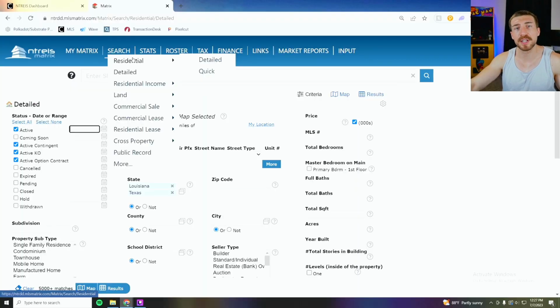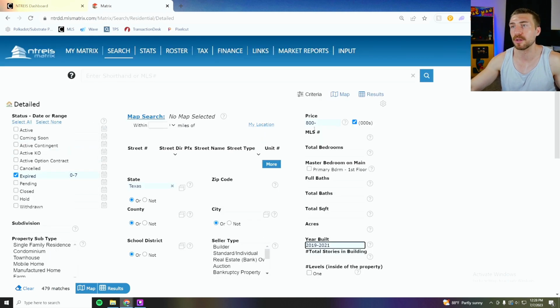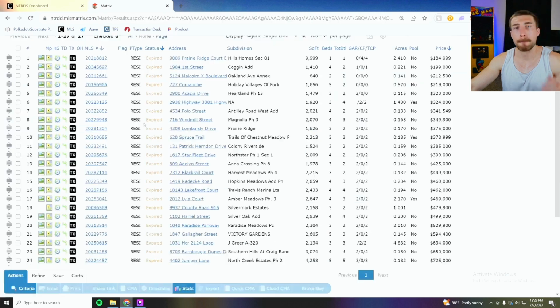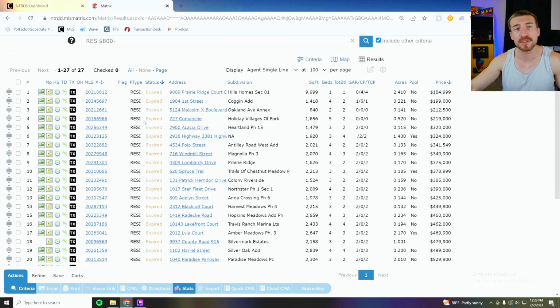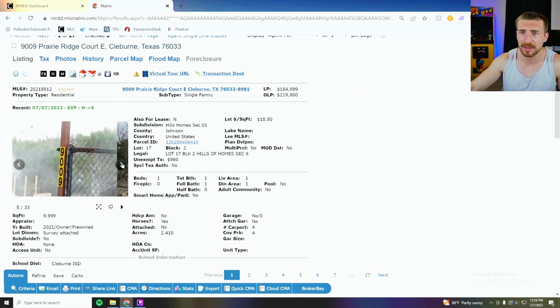We search residential properties, but you can also do this with multifamily, commercial, RV parks, whatever you want. But we're going to do residential for now. You go to year built, 2019 to 2021. Then let's go to results. Bam! 27 expired listings in the past 7 days from homes that were built in 2019, 2020, and 2021. Let's open one up at complete random. Oh God, what is this house?